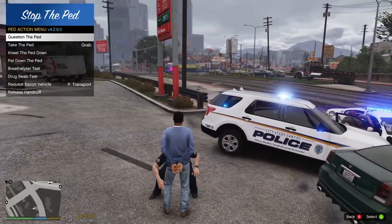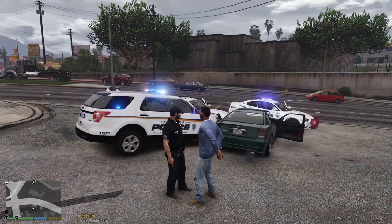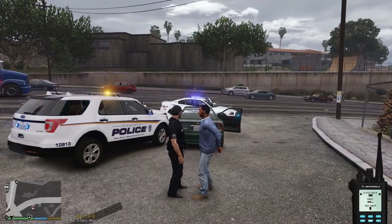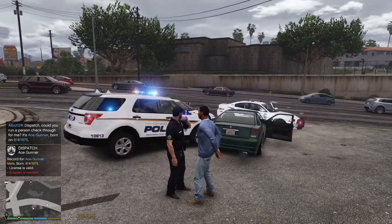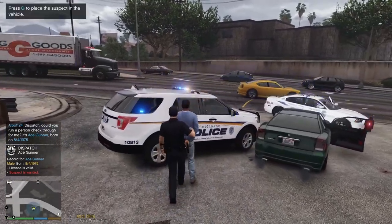I'm going to pat him down first and foremost. We know he has a gun on him. We don't know what else. He's got a folder of building blueprints. That's really none of my concern. So let me see your ID here. Is that your ID? Yep, it is. Ace Gunner. So the vehicle is registered to him. Suspect is wanted. We knew that already. You little dick.